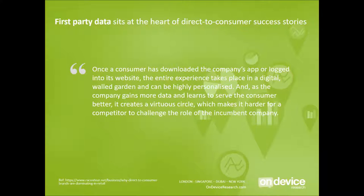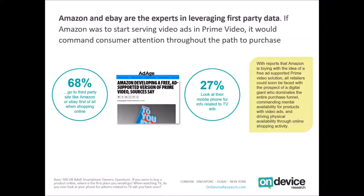So again, if this is one of the benefits of direct-to-consumer, retailers need to think about how they can amp up their own first-party data. Of course, many of them are experts in doing this through their own loyalty card schemes and increasingly through their app solutions as well. But it is very much what sits at the heart of the direct-to-consumer success story. What we can't deny, however, is that if you move away from the direct-to-consumer model, the majority of consumers are actually going to third-party sites like Amazon or eBay first of all when they're shopping online. And of course, Amazon in particular and eBay are also experts at leveraging first-party data.